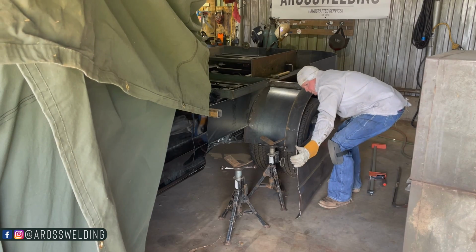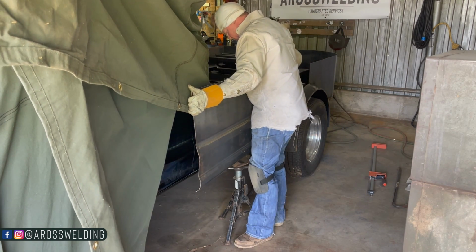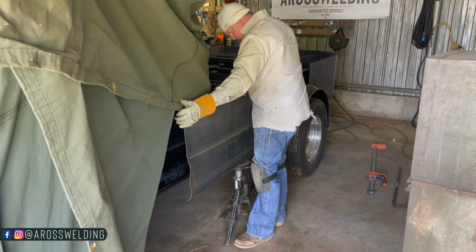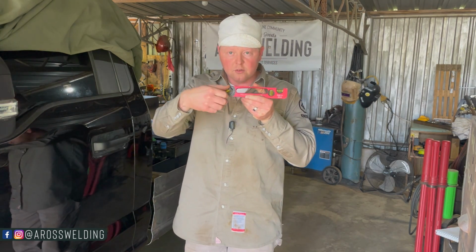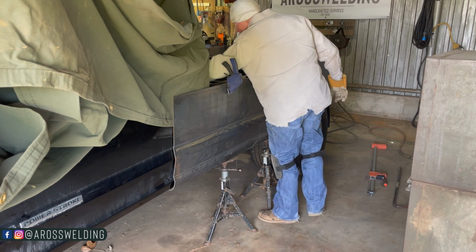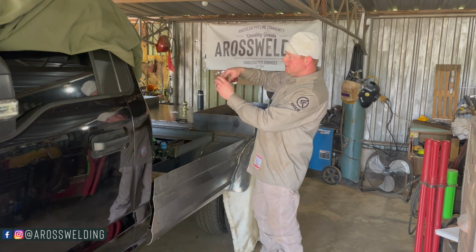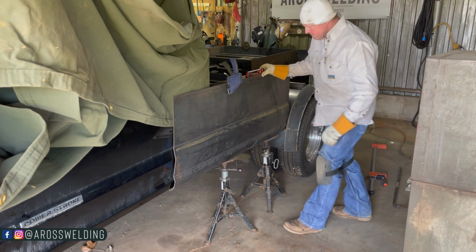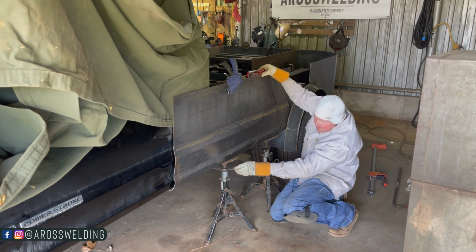All right, so the first thing that I did to fit this panel up is I used my 2 mini jack stands, my Sumner fold-up jack stands, and set them underneath the panel. Used this adjustable torpedo level. I set it on the frame of the truck, adjusted this bubble here till it was level, and then I moved it to the top of the panel like so, and then I adjusted my shorty jack stands to get it level.